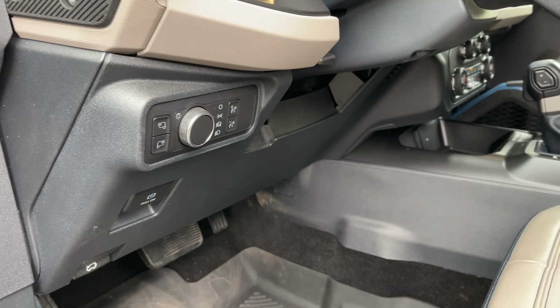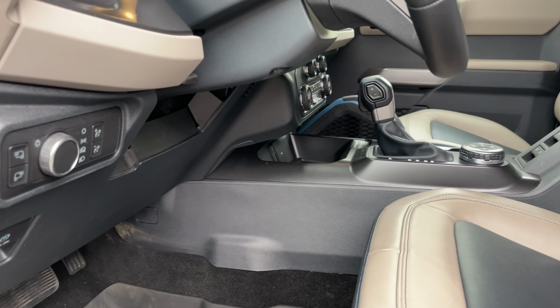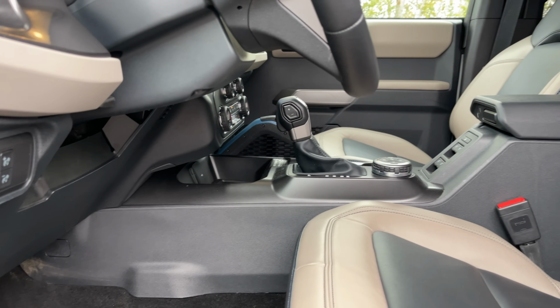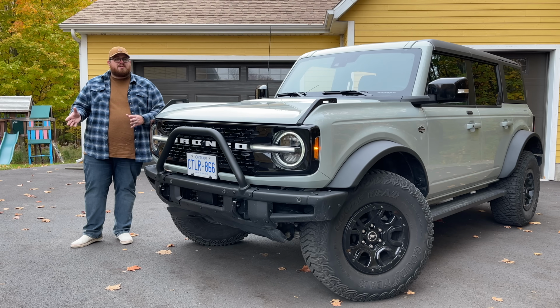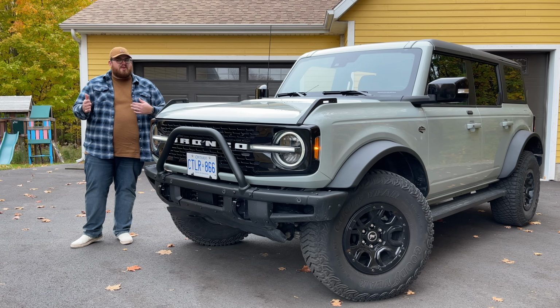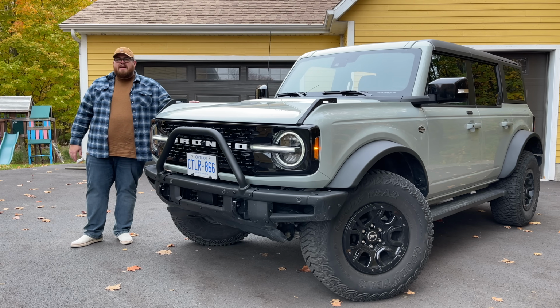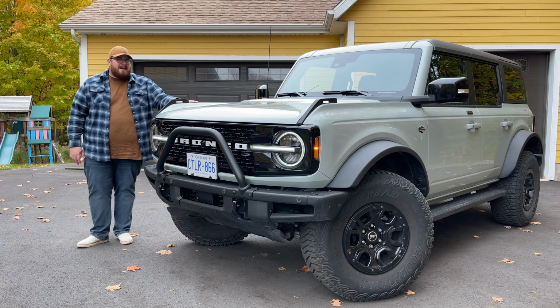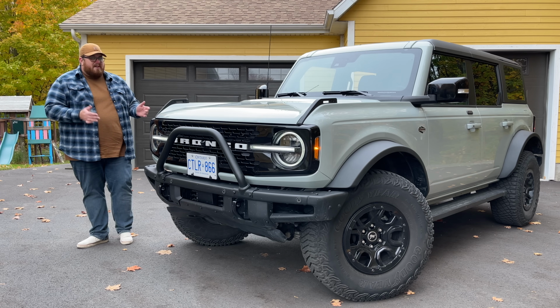So why would you consider the Wildtrak? Again, this is the top end, most off-road, most hardcore. You know, maybe you're going into the sand or some sort of dune racing, things like that. This might be the option for you, as the Badlands trim still exists. It's sort of on the same page. Technically, when you're configuring it, this is above it, but in Ford's original press documentation, they're kind of side by side. So anyway, you're getting quite a bit of off-road kit with this.